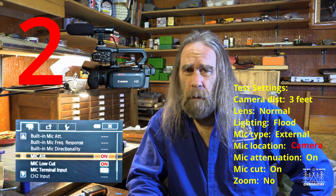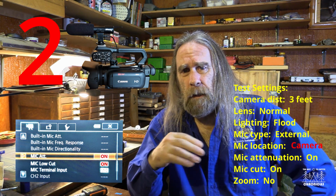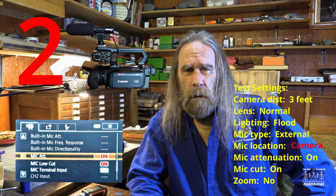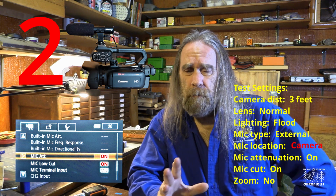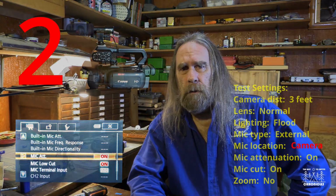The microphone might not be the best if you're moving the camera around, zooming in and out, where you get some mechanical noises from the camera. But if it's just sitting like this, hey, pretty good, right? So let's try it that way.